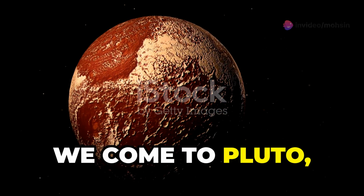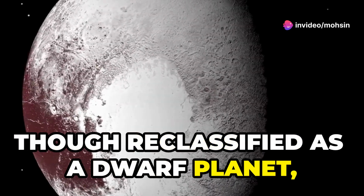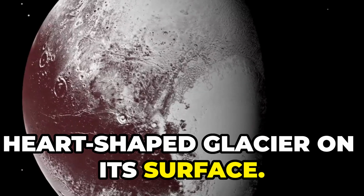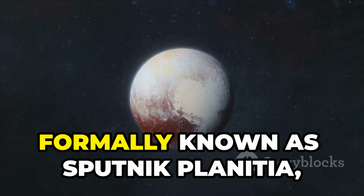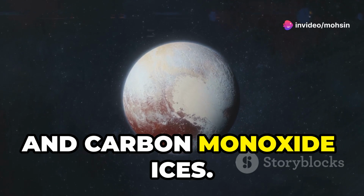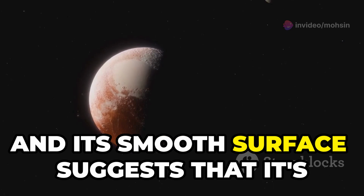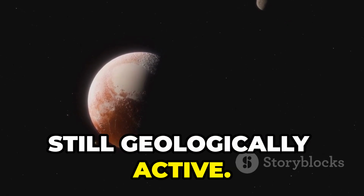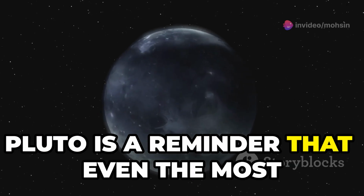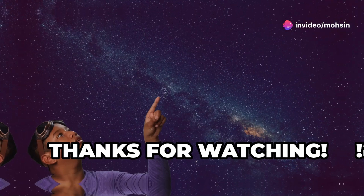And finally, we come to Pluto, the dwarf planet that captured our hearts. Though reclassified as a dwarf planet, Pluto still holds many mysteries, including a giant heart-shaped glacier on its surface. This glacier, formerly known as Sputnik Planitia, is made of nitrogen, methane, and carbon monoxide ices. It's thought to be relatively young, geologically speaking, and its smooth surface suggests that it's still geologically active. Despite its small size and distance from the Sun, Pluto is a reminder that even the most distant objects in our solar system can be full of wonder and surprise.